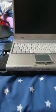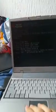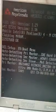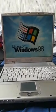I guess it does output electricity on USB. Windows 98 does not do that unless you have a driver installed. Yes, you've noticed, mobile Pentium 4 processor, that has not changed. And yeah, Windows 98, haven't changed that either. In fact, a lot hasn't changed in this computer, I think.